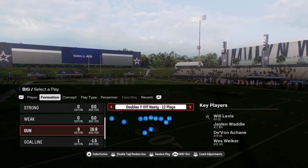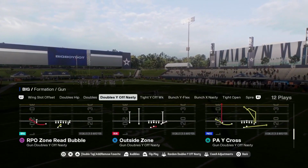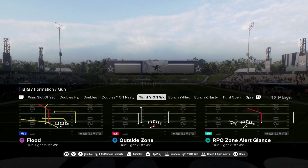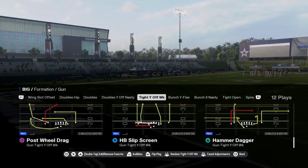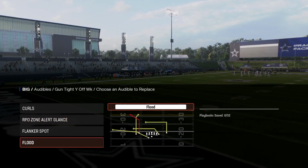They have a couple of different ones, this doubles off nasty. I think this is a new formation that they have. This is pretty decent. Tight wing off weak. It's got flood. It's one of the only tight wing offs that have flood. So it has flood, post wheel drag, and then you can create mesh spots. So I really like this formation.